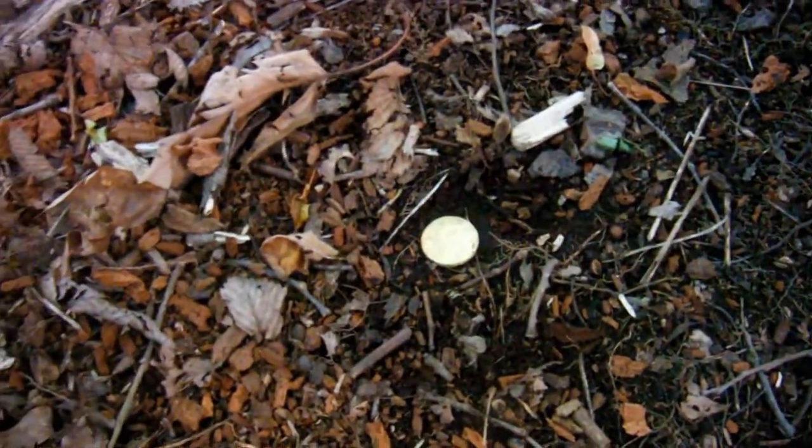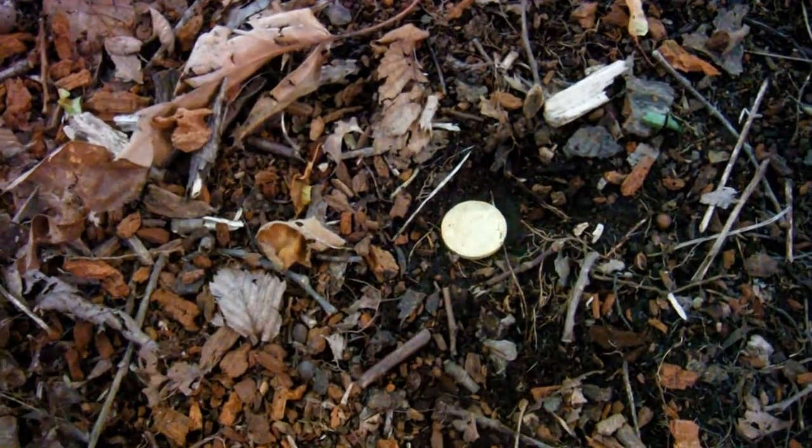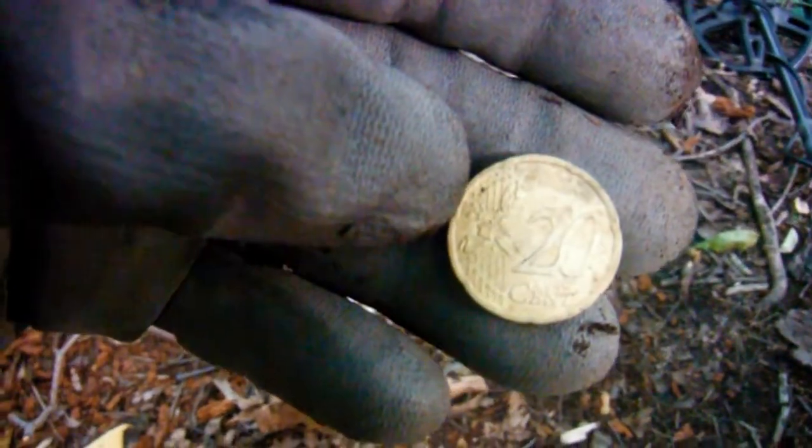Well, I got a signal right there and I kicked back the leaves. I about shit my pants because that gold coin was sitting there. But it is a 20 euro.